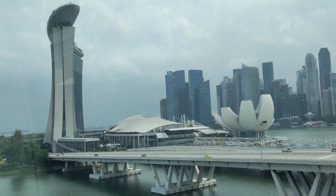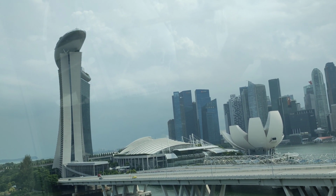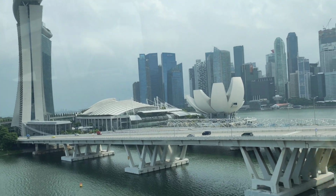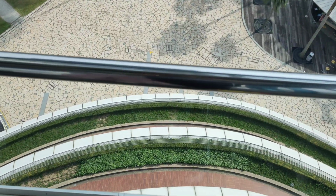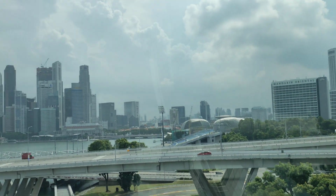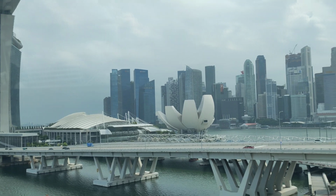So we are now coming down. As you can see, we were quite up until the Marina Bay, although slightly less than the height of Marina Bay, but we have come down quite fast. We are already 25 minutes in this capsule, and we are about to get off in the next 5 minutes. Yeah, so this is the view from the other side.